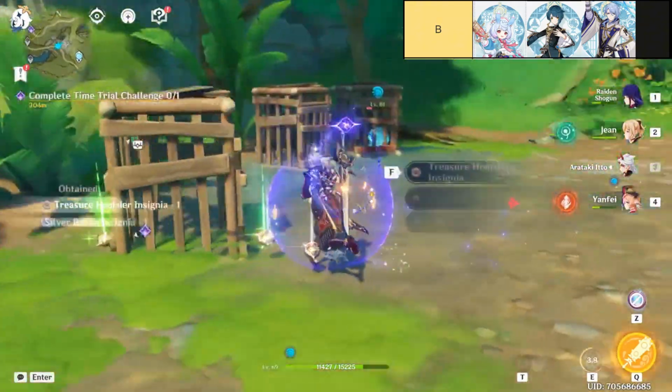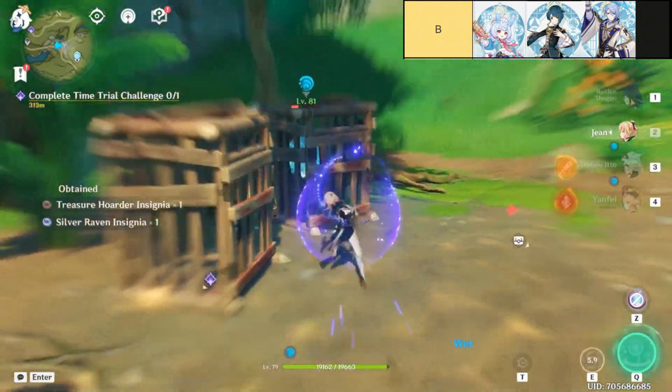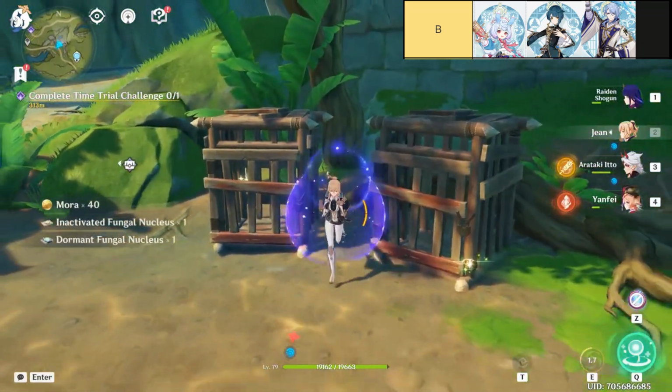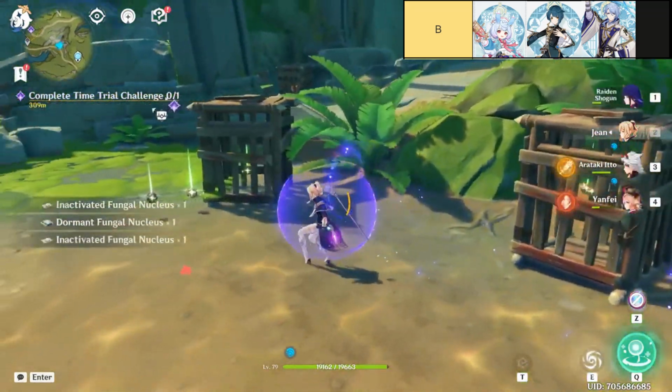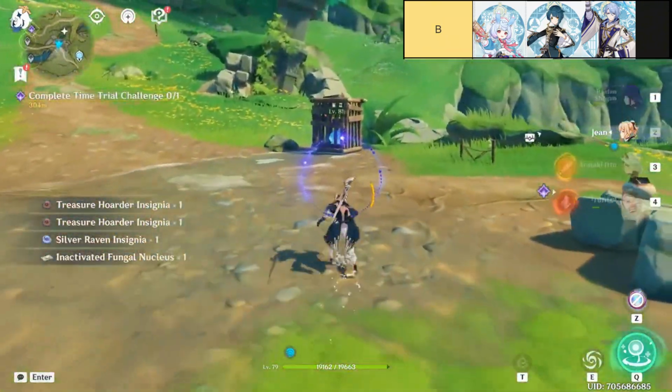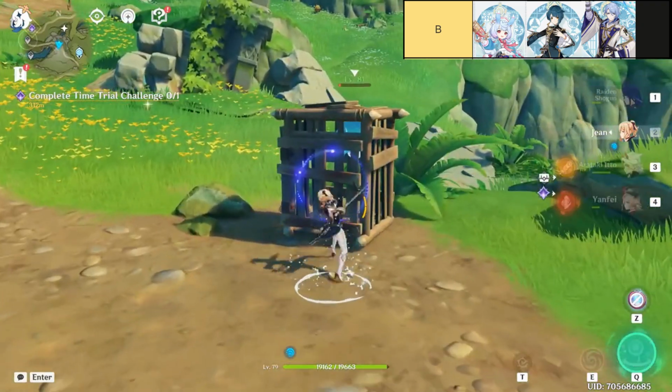Now, if we pit Sigewinne against Sangonomiya Kokomi, it's a real showdown. Kokomi just has that edge with her AoE Hydro application, making her a tough competitor. Honestly, unless you're really craving Sigewinne's burst damage, you might find yourself reaching for Kokomi instead.